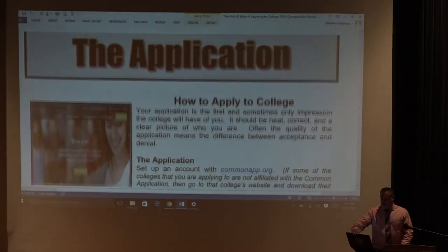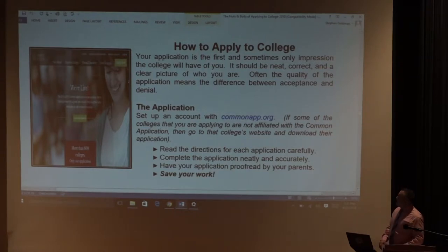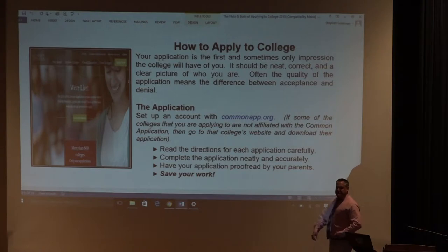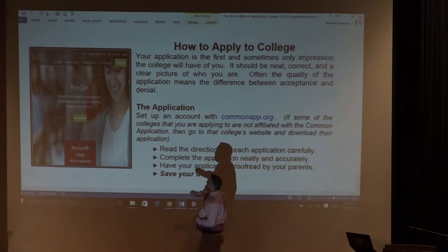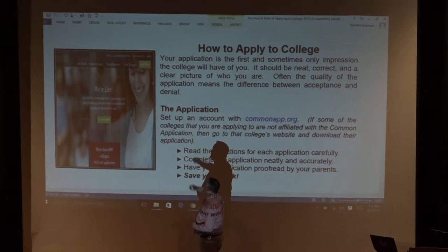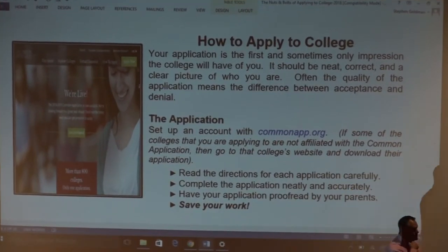The application. So for those students who have not yet started the Common App, first you've got to make sure that you have at least two schools that are using the Common App. You go to commonapp.org, and that green button up in the right-hand corner, Apply Now, you click on that, and then you set up your account. If you've already set it up, you just put in your email address and the password that you created.